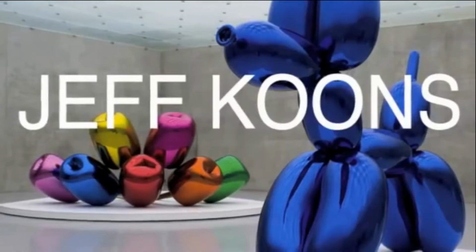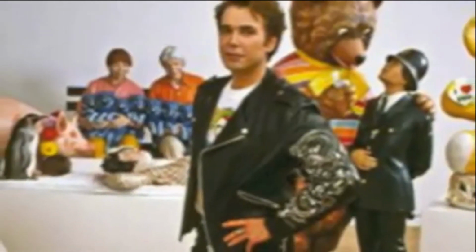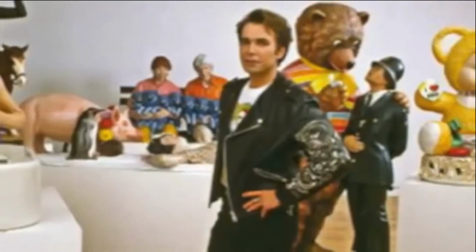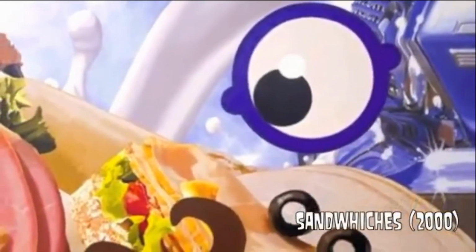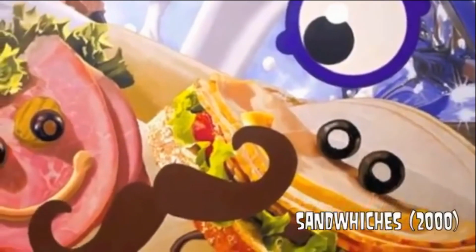Jeff Koons is an American contemporary artist who is best known for his reproductions of commonplace objects, such as his stainless steel balloon animals. He was born on January 21st in the year 1955 in York, Pennsylvania. Koons' father, Henry, was an interior decorator and furniture dealer, while his mother was a housewife and a seamstress.